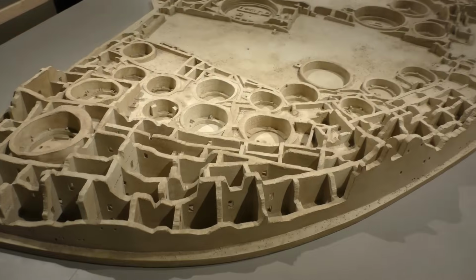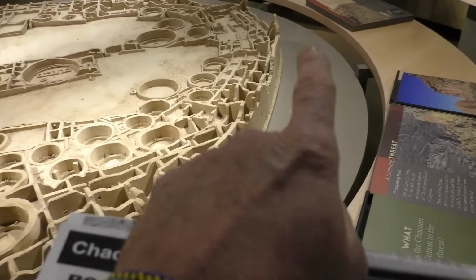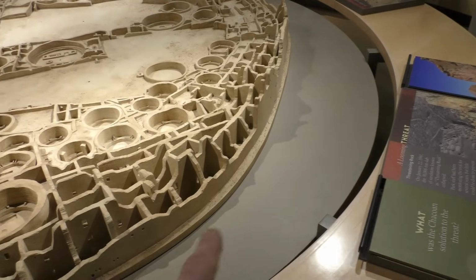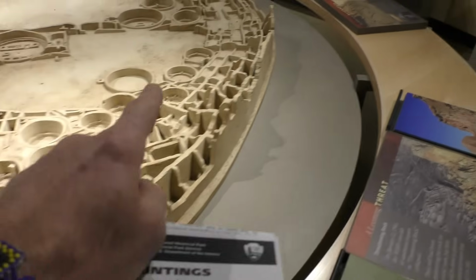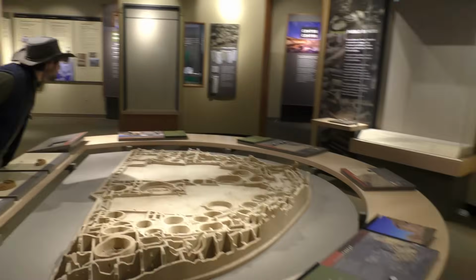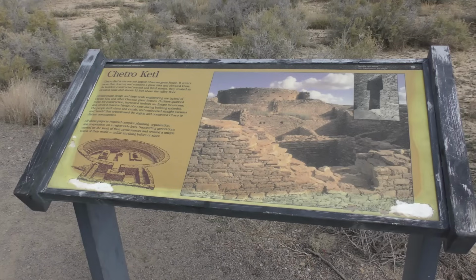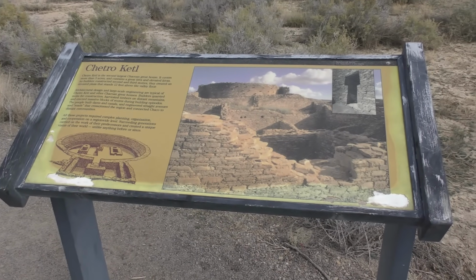This is Bonito. Yeah, actually this back wall is crushed by a landslide in 1941. Oh wow. So it'll be interesting, one of these high portions of the wall, to see that. Chetro Ketl.